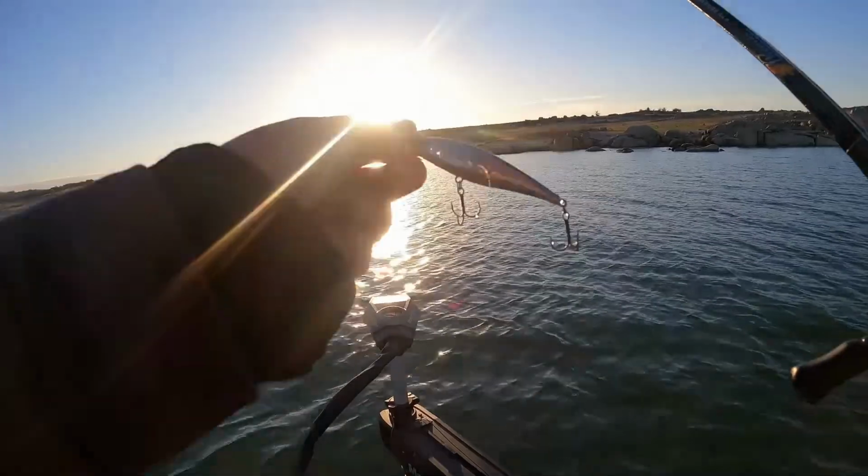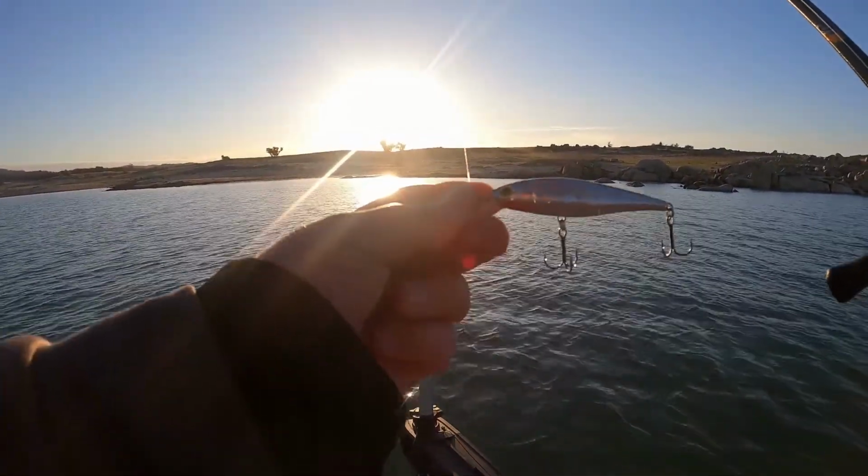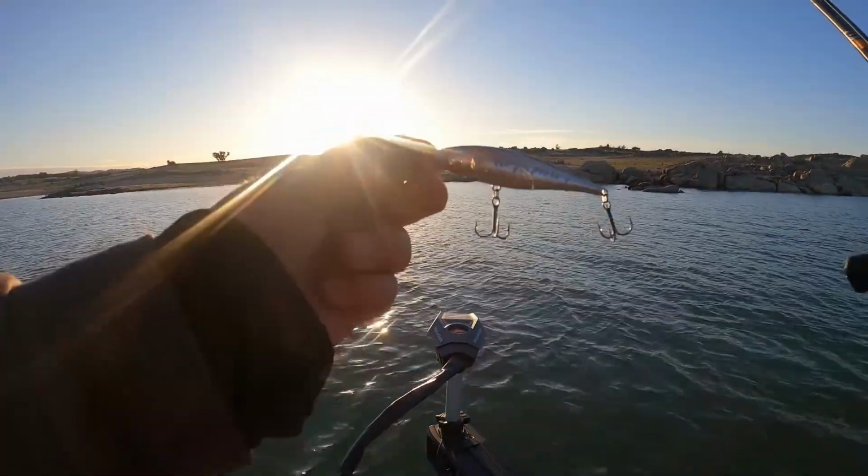This is what I'm starting out with right here. It's just a Lucky Craft jerkbait, as you can tell by the bill. It's a real shallow diver. It's only about, I don't know, 1 to 2 feet.